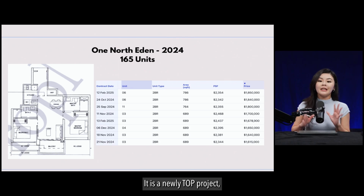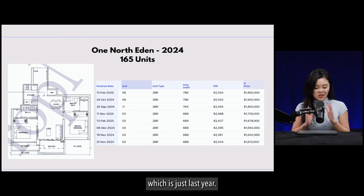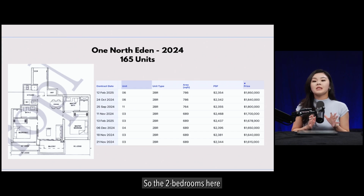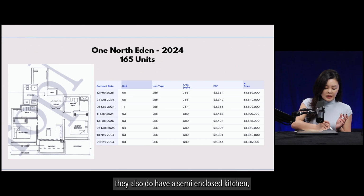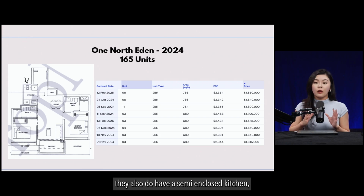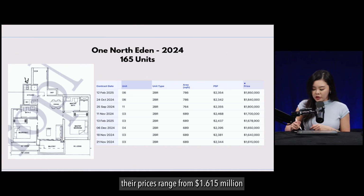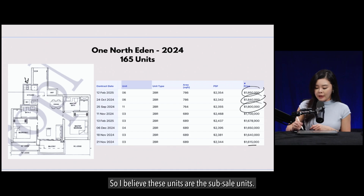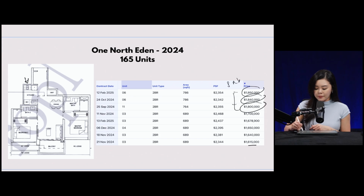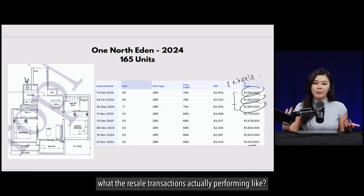It is a newly TOP project, 165 units, TOP in 2024, which is just last year. So the 2 bedrooms here are mainly the 2-bed, 2-bath dumbbell layout. They also have a semi-enclosed kitchen, which is a tuck-in kitchen. So take a look at their prices. Their prices range from 1.615 million all the way up to 1.85, 1.84 and 1.8 million. So I believe these units are the sub-sale units. It's good for us to know because we also want to know what the resale transactions are actually performing like.